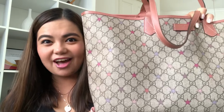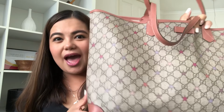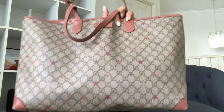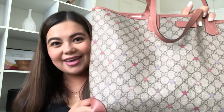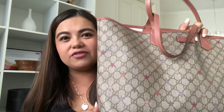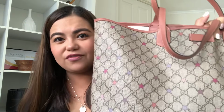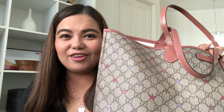So here she is, guys. Here is the bag that I'm currently using at work, and as you guys can see, it's huge. It's very much comparable to the Louis Vuitton Neverfull GM, their biggest size, and this one is actually from Gucci, and I purchased this I think almost 5 years ago now, and I paid 490 AUD for it, and back then it was so cheap.